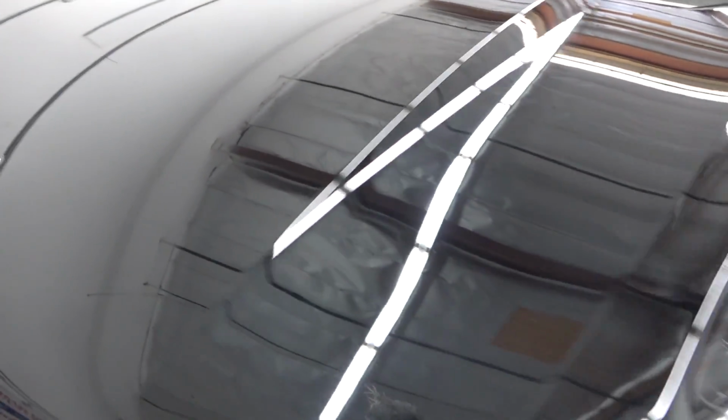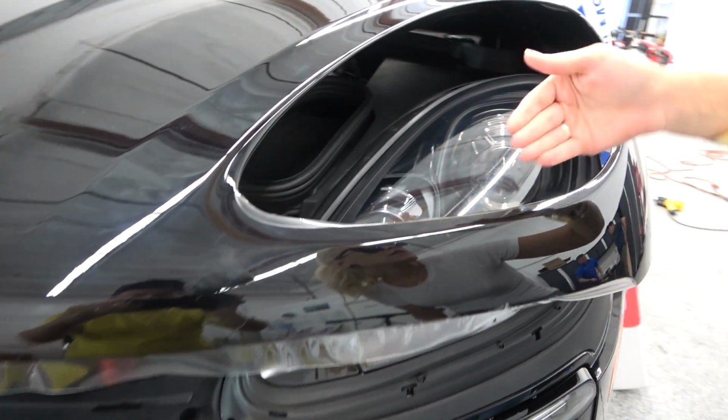They're just gonna leave this until tomorrow to wrap this all underneath and get this perfect. And then Brent's gonna come pick up the car and we're gonna get Brent's thoughts when it's fully done.